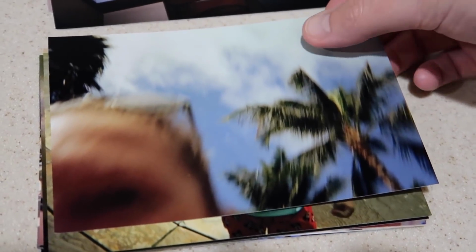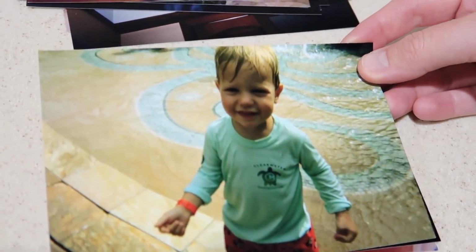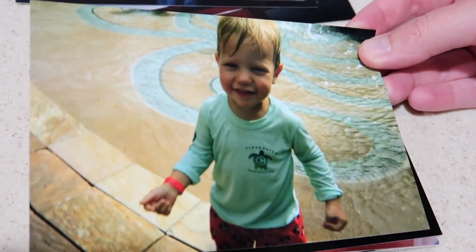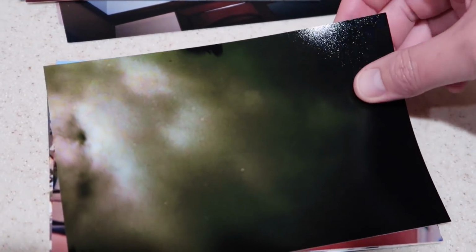A palm tree, a Hawaiian sky. It's very nice. Now Jackson obviously didn't take this one. No, I think maybe this is one that I took of him at the splash pad. Look at that little baby. I know this is a mess-up picture, but it looks cool. Kind of looks like a dark and stormy night, right? It kind of looks like space. If you do a close up, you can kind of see, it almost looks like stars.